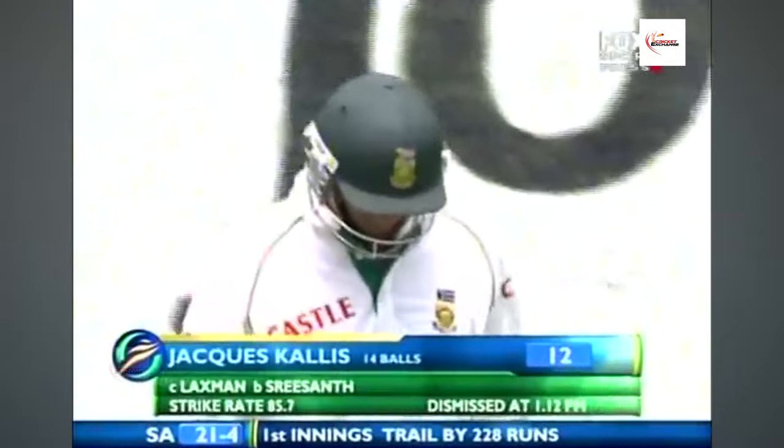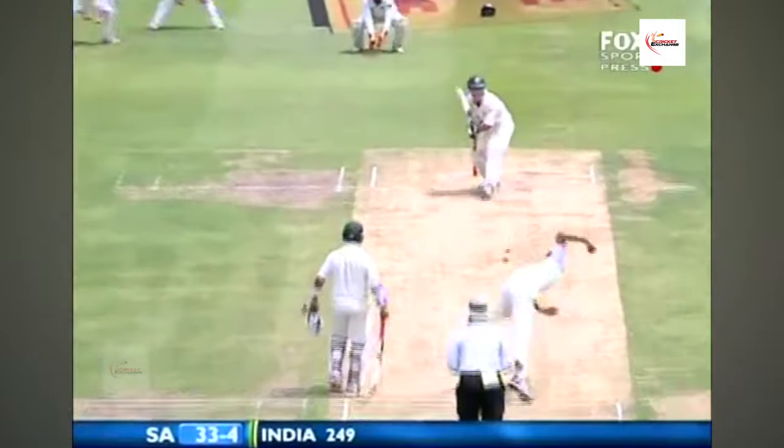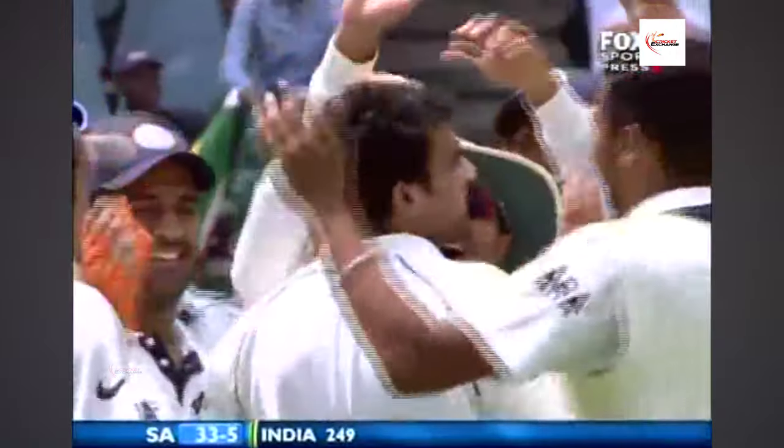That was a fantastic catch. The Indians have South Africa 21 for 4. The new batsman comes in. Oh, it's in the air and out. A spiteful delivery. Zaheer Khan gets the wicket. De Villiers goes. South Africa, 33 for 5.